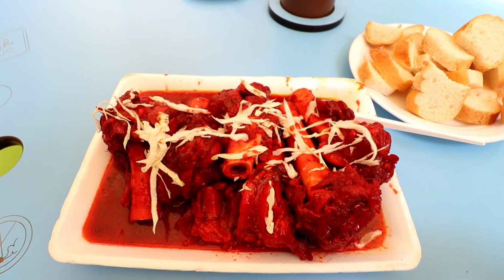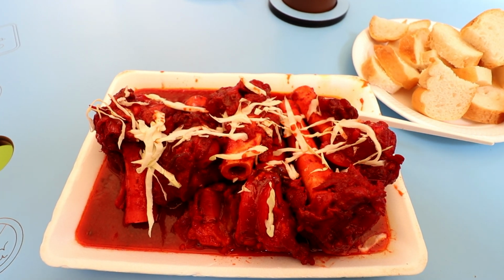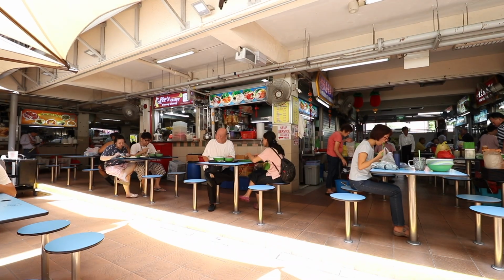The dish was later refined by Abdul's son, Baruddin, who made the dish into a fiery stew made with chilies, tomatoes, mutton stock, and he served it with French loaf slices. First sold at Haji Kadir Food Chains in Golden Mile Food Centre, SUP TULANG is now replicated in various Indian Muslim stalls in Singapore. So come, let's have a taste.